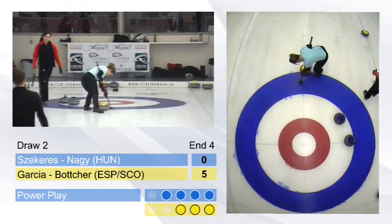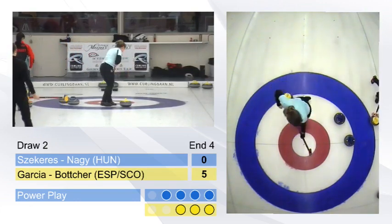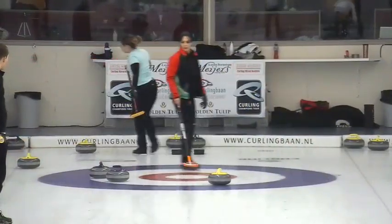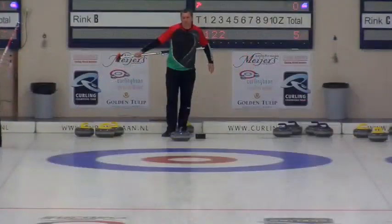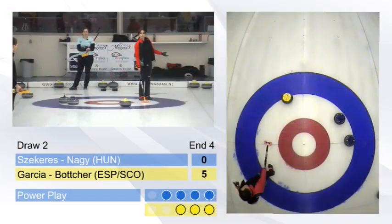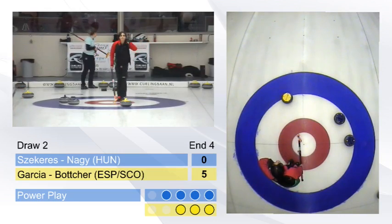Successful, but he puts it in the house in the front. Puts him into play, takes off the corner guard. Tegyük ki! Csak egy sima hit and stay. Tegyük ki. Gyere!